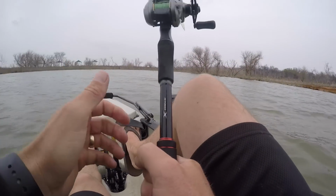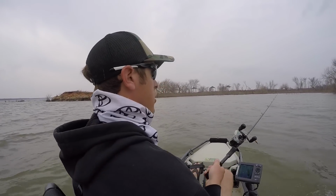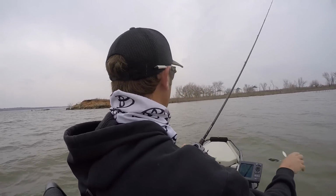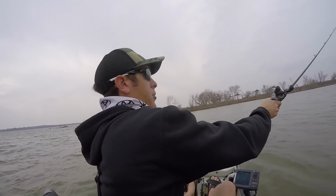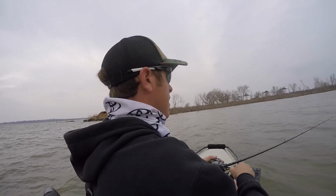I'm gonna work my way back to this point where I just had that fish, but there's some good little buck brush in here. There might be some smaller males that have moved up into this little pocket that are going ahead and setting up. Just looks pretty good. I'm gonna take a spinnerbait, run that spinnerbait through there, see if we can get bit in that stuff.